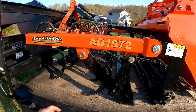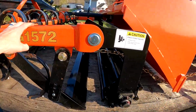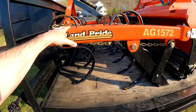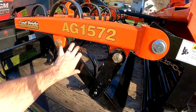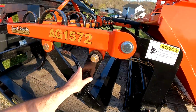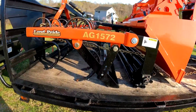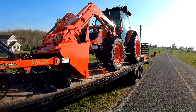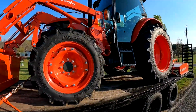We've also got the AG 1572 arena groomer. Now my wife does have horses, but I'm also going to be using this to level up the driveway at the shop. Also ripping around new ground that we clear off, planting grass, you know, a lot of uses for this thing. So I'm gonna get this thing unloaded and then I'll show you the inside of it.